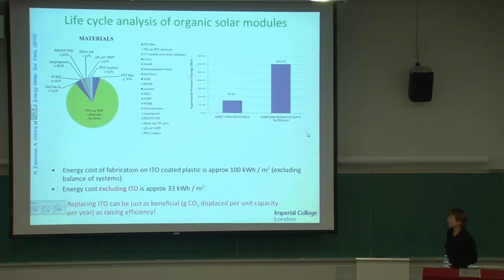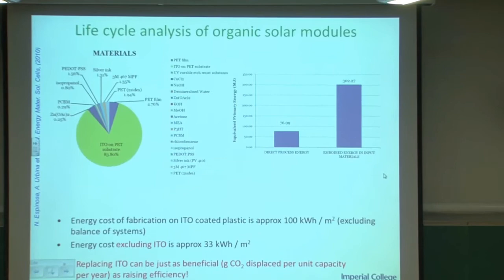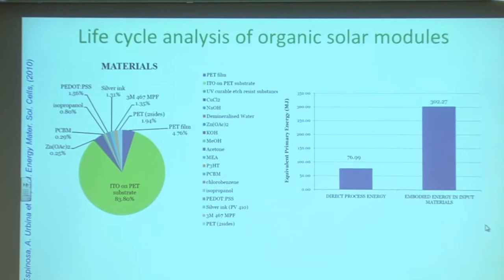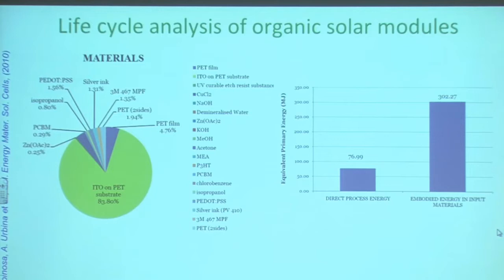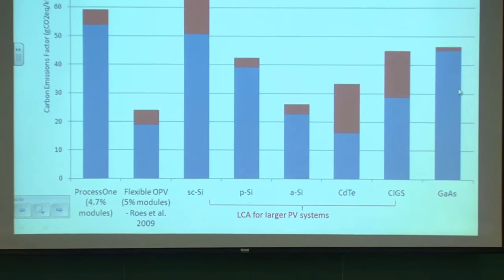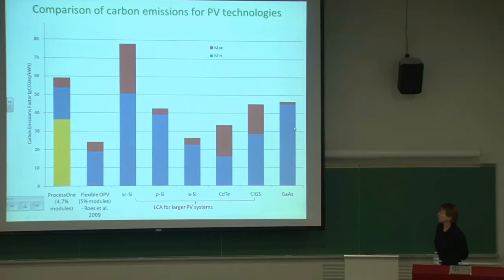And the interesting thing that came out of his life cycle analysis was that two-thirds of the energy in the module goes into the ITO. That raises an interesting possibility: supposing area wasn't a constraint, supposing you weren't in London but somewhere much sunnier, then in terms of the net effect of displacing fossil fuel power, you could do just as well by replacing ITO with something else as you could by raising the efficiency. We did the LCA of the balance of systems and compared with other PV technologies. Let me move on to this, just saying ITO again.